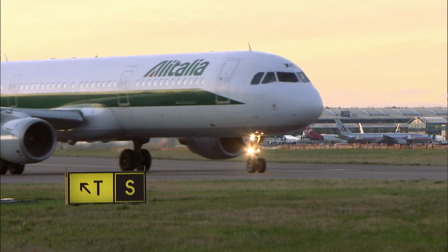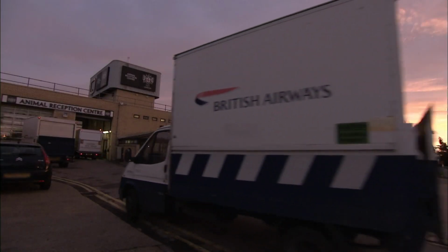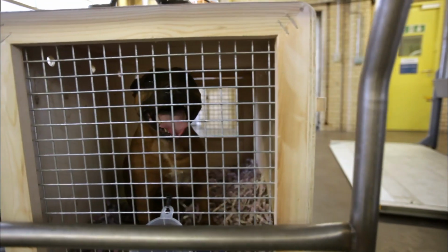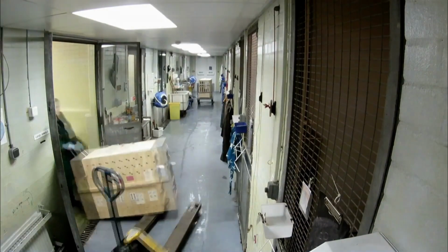In its 35-year history, the Ark has welcomed all types of animal through its doors. Domestic pets like cats and dogs pass through in their thousands. But they're outnumbered by the ever-increasing trade in exotic pets.